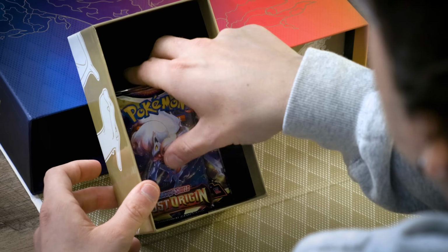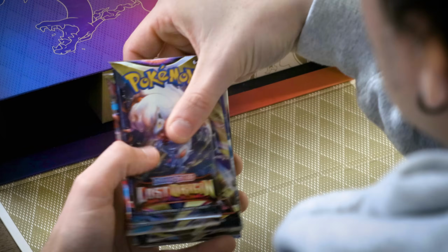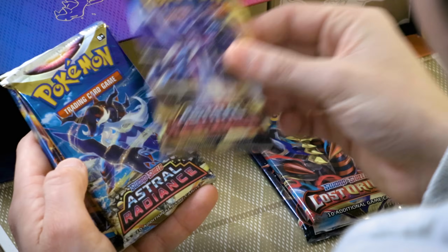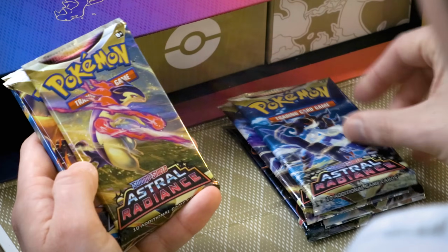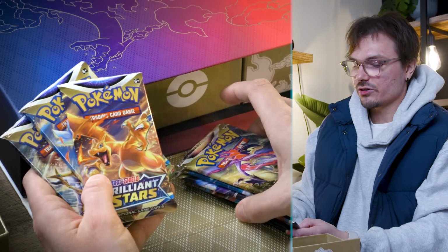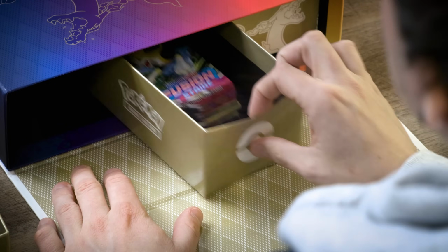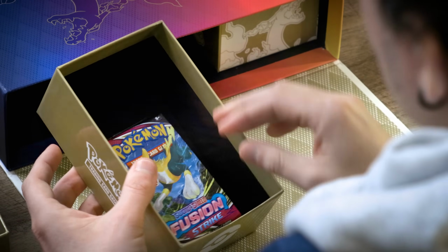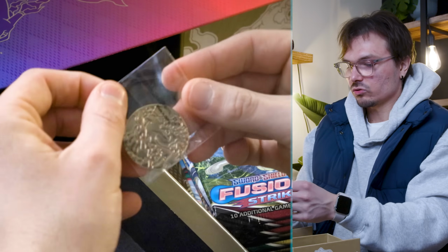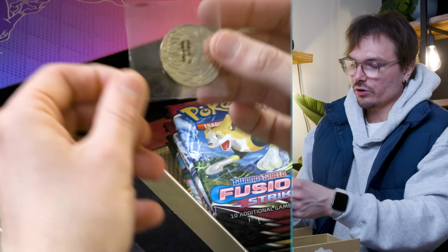And of course, you can see here as well, we have the booster boxes, which are Lost Origin, two Lost Origins, two Astral Radiances, oh sorry, three Brilliant Stars, and of course there's three of those, so that is pretty cool there. Then of course in the second box we have our booster packs as well. You also get a pretty cool little gold coin of a Charizard. You know, it is very much a collector's box, right?